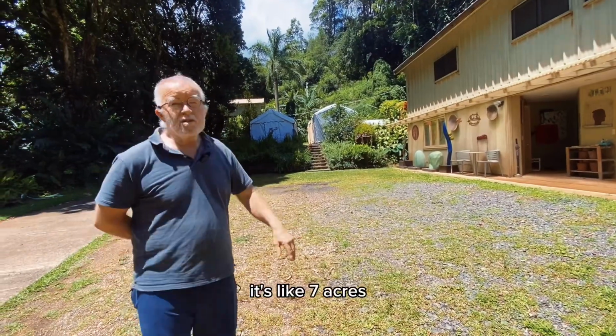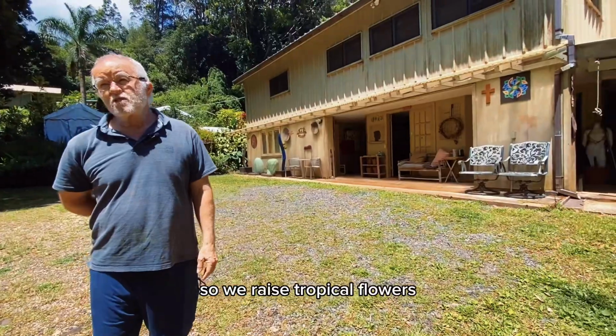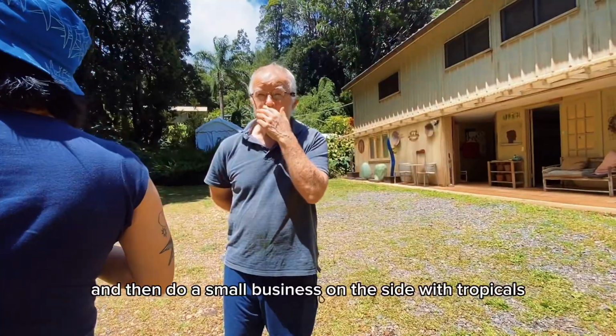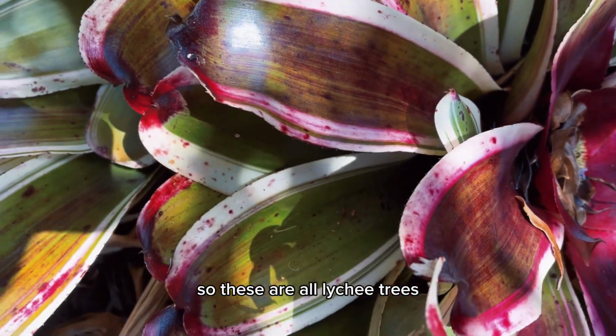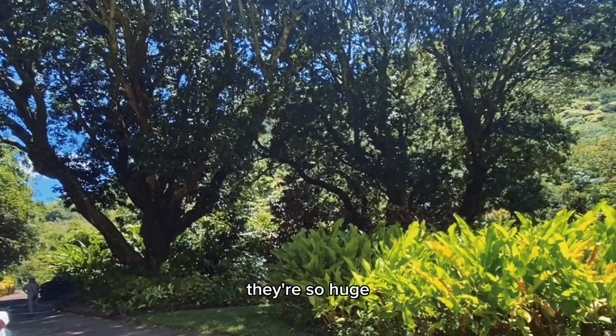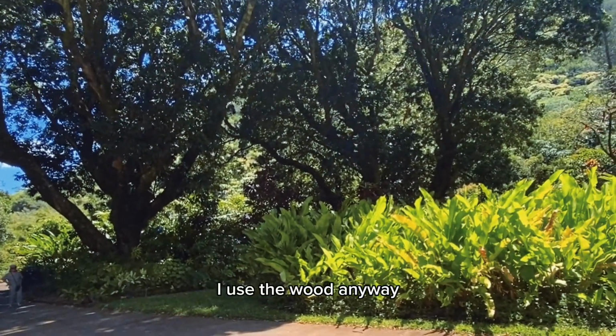So this is a big property. It's like 7 acres. It's all ag land up here. So we raise tropical flowers and then do a small business on the side with tropicals. These are all lychee trees. They're so huge they don't really bear fruit that much, but I use the wood.